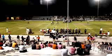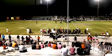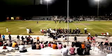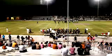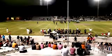Run with it now is Marino and finds no room there. Tried to go inside, then back to the outside, and pretty much just got back to the line of scrimmage, maybe a half-a-yard pickup. So it'll bring up a 3rd and 11 now for the Indians. Good defense by Sarasota that time.